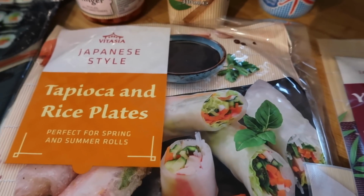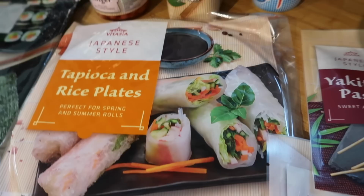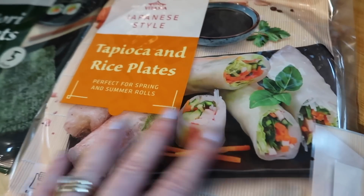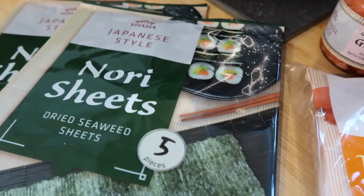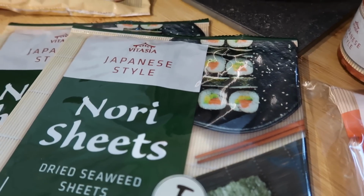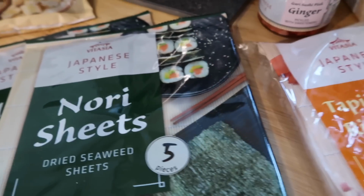I got some tapioca and rice plates, perfect for making the spring and summer rolls. I'm really looking forward to trying this as well. They were £1.49. I got 2 lots of nori sheets, so we can make some sushi. These were £1.29 for 5 sheets. I have never made sushi in my life, so I'm really looking forward to trying that.